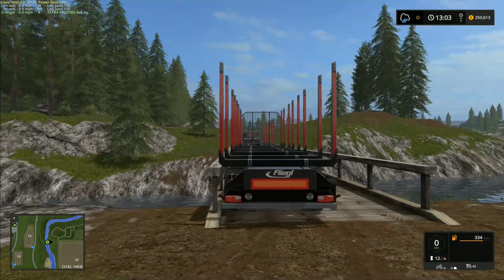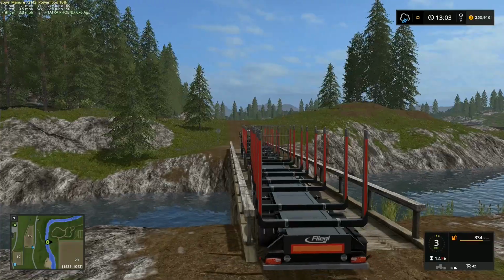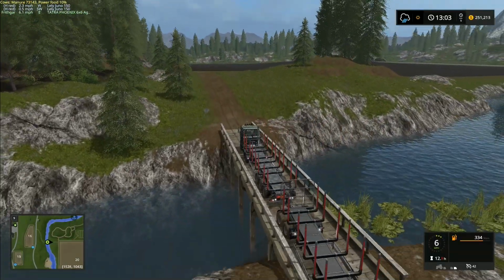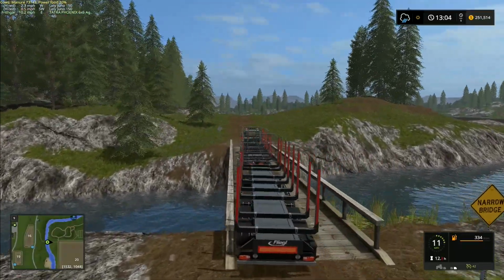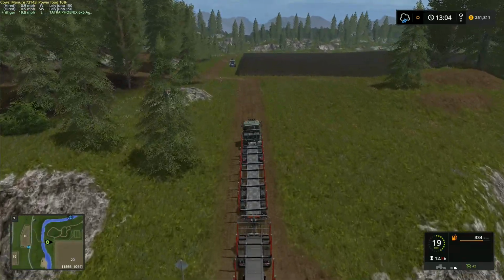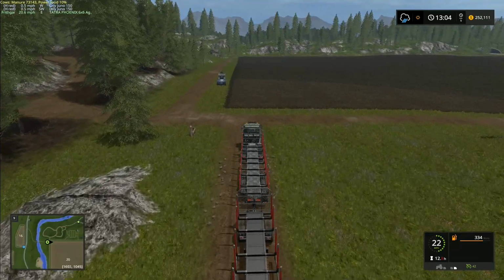Apparently it doesn't like wrapping itself around the corner of the bridge. Probably would have been better if we'd watched what we were doing when we were coming across here. Sometimes when you actually get caught up like this, because it nudges all the machinery sideways, you've just got to keep sort of ramming it in a very unrealistic fashion in order to be able to get across. So yeah, we're across the bridge.